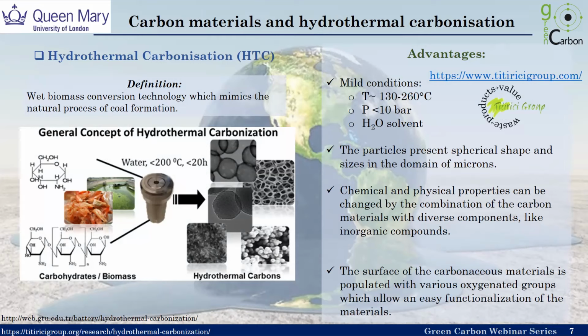As a general definition, as Pierre mentioned before, this is a wet biomass conversion technology, which mimics the natural process of coal formation. The reasons why we choose this method is because it operates in mild conditions. We can obtain spherical particles with sizes in the domain of microns. It's quite easy to change the chemical and physical properties by combining the carbon material with different components, such as inorganic compounds. And also, because the surface is highly oxygenated, we can easily functionalize the materials.